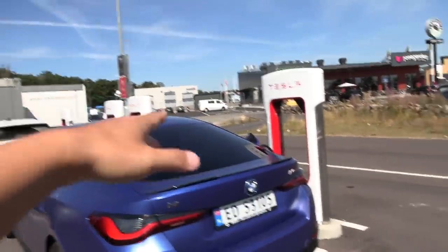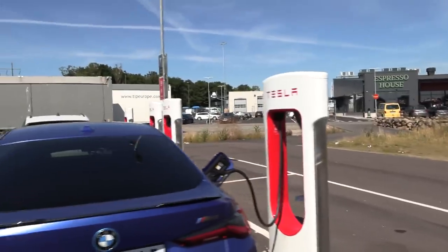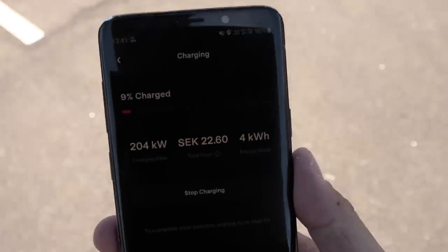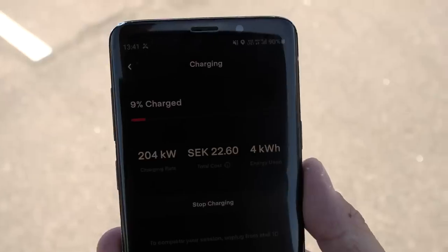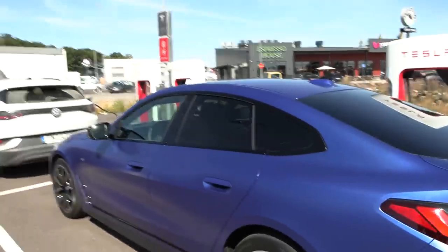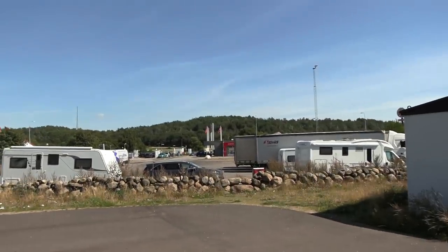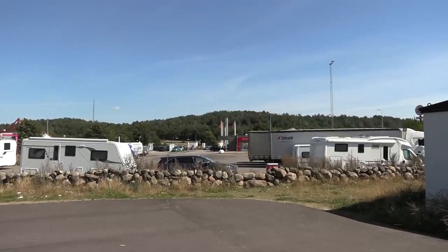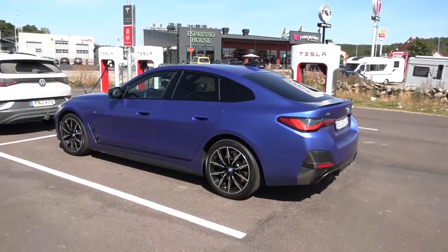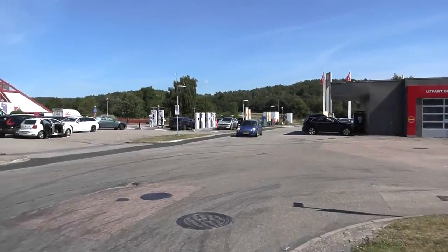The Teslas can kind of park in a bad way here because we have plenty of stalls for the Teslas anyway. There is no display here, but I can show you on the app that we are receiving 204 kilowatt, which means there is no speed reduction on this one. Right, cool. Now I have to hurry, as usual, to the gas station. It's a slightly longer walk to pee because we have to be quick. This car charges like a boss, really, 200 kilowatt hour per hour.